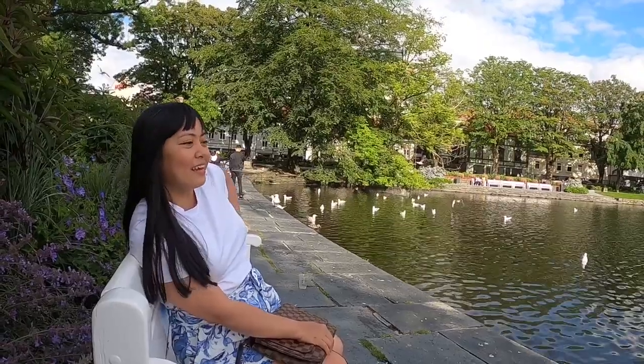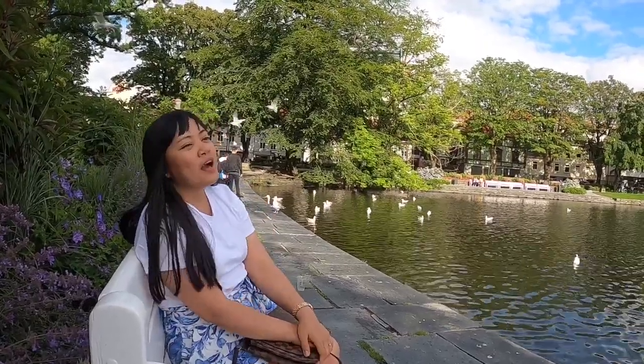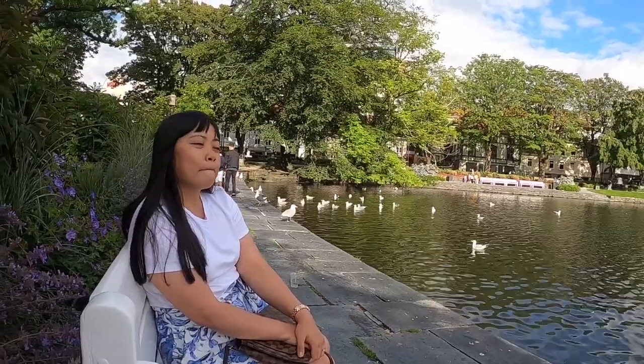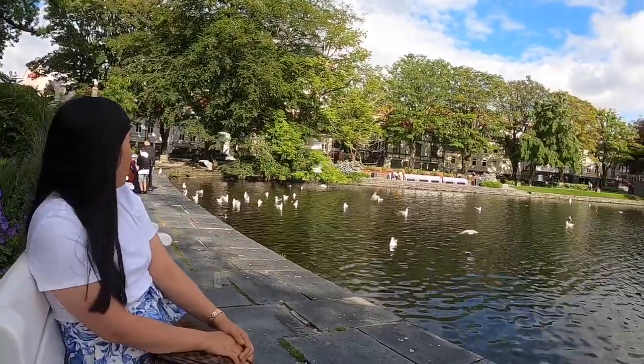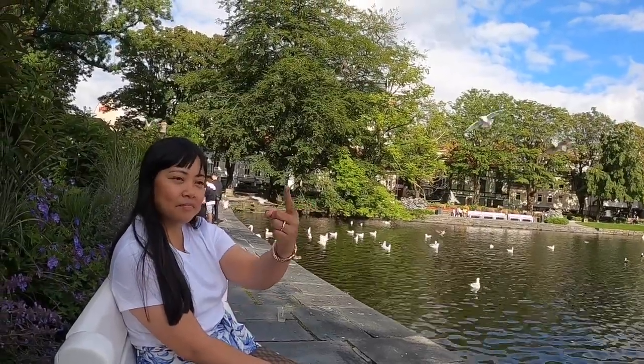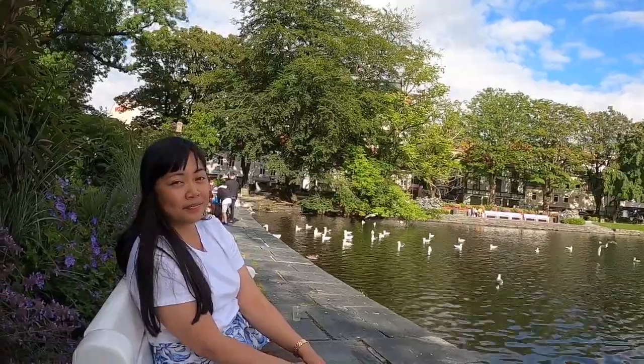Byparken in Stavanger Centrum, a small park area in the city that can be nice to visit in the sunny day. It's a nice park where you can stretch your legs and relax after a long walk around the city. The best part probably is to watch the birds and the swan and the fountains on that side. It's very relaxing.